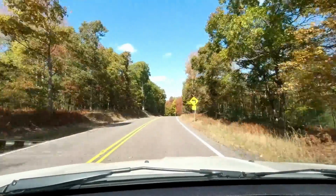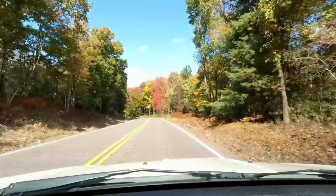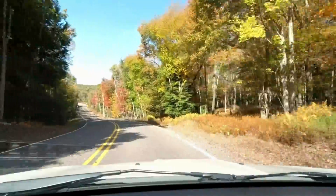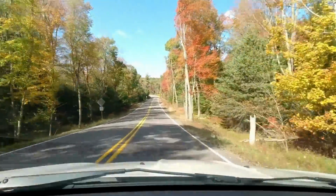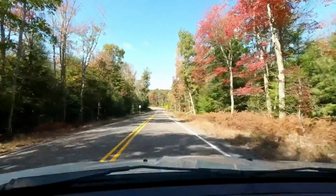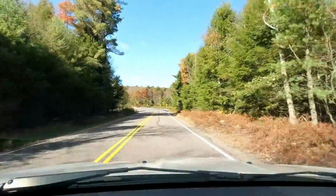So the road we're on now is called Bald Mountain Road. As you could maybe tell, the road's partially covered in some fallen leaves. This one is going to be a bit windier, not so much with the straightaways. A lot of twists and turns. So it's going to be a different look to the Suskin Road, but we're still going to see some great colors on the trees.